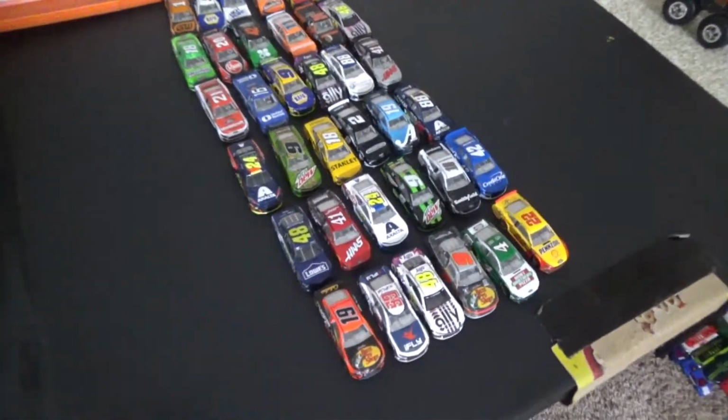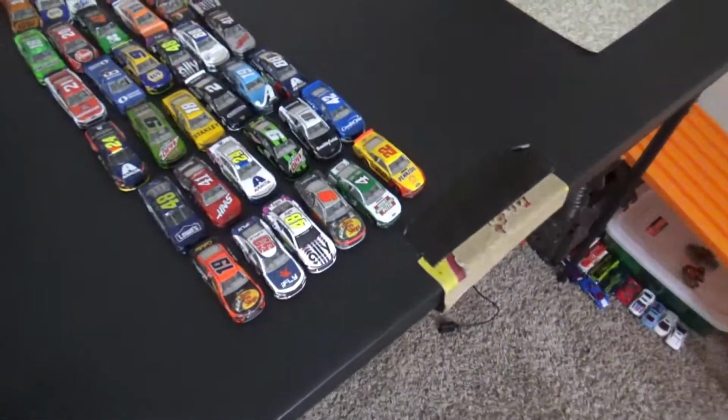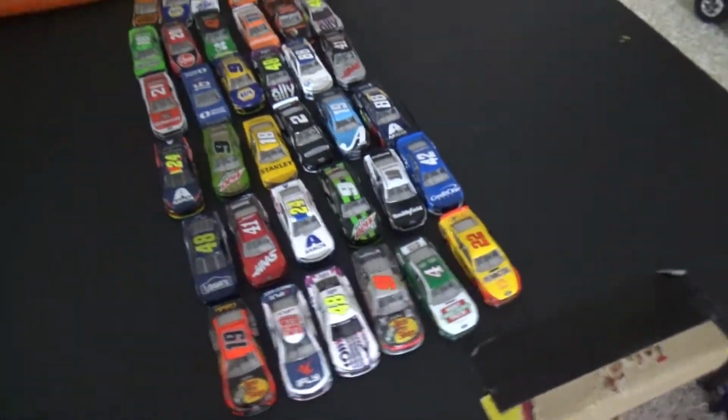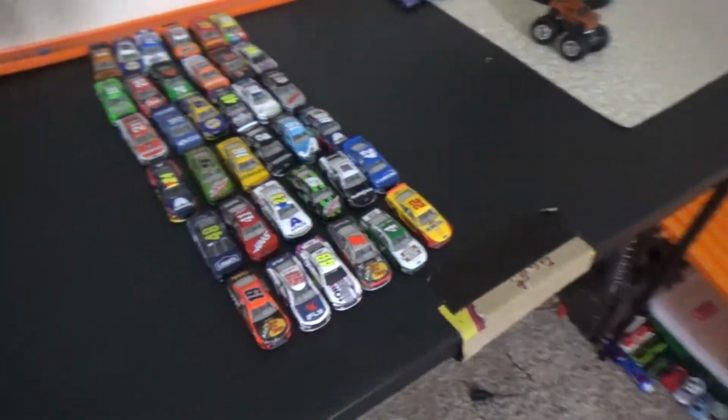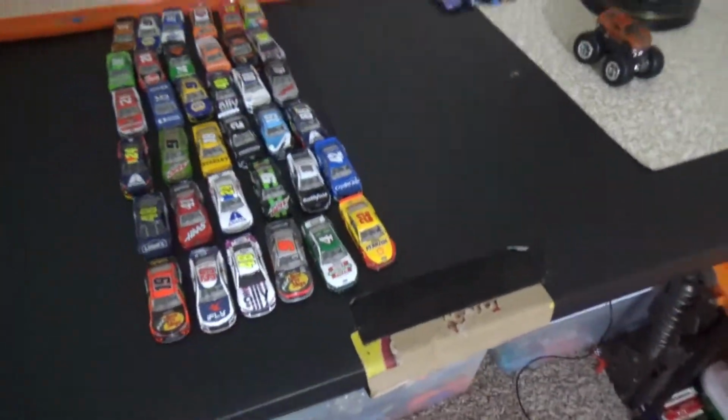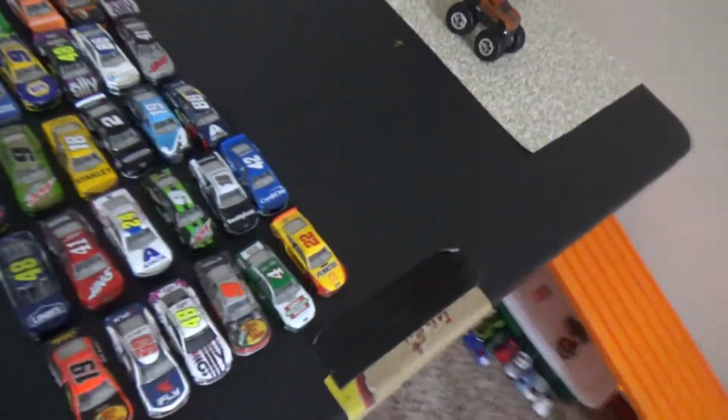Today, as you all saw in the intro of today's video, we are going to be doing the tournament challenge of NASCAR racing tournaments. It's been a little while since I've posted a video, and today we got some new cars that we are going to be using.